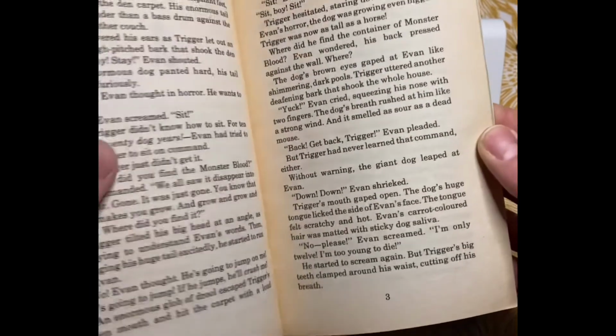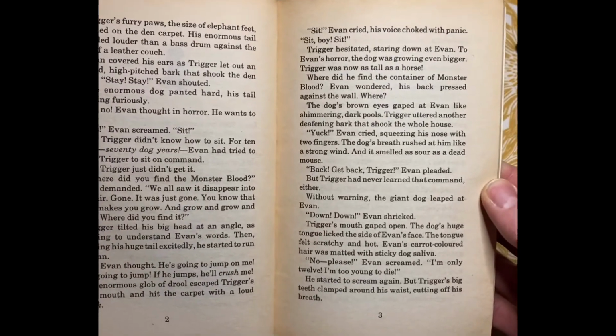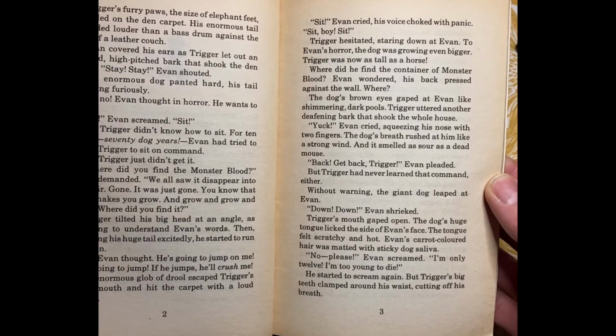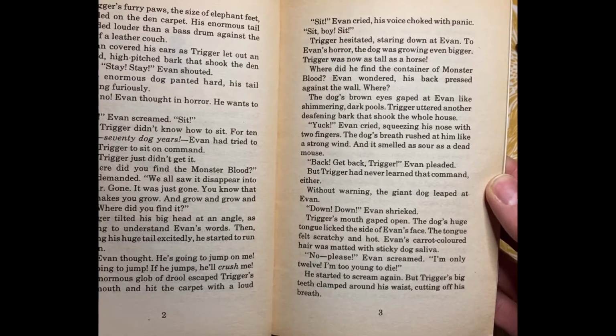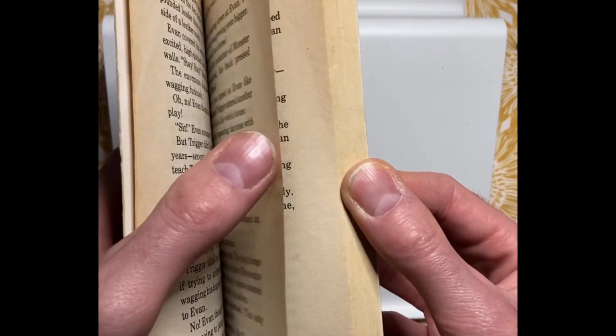Trigger was panting as he walked. The panting sounds made Evan's whole body vibrate. He realised his jeans and t-shirt were soaked from dog saliva. "Trigger doesn't mean to hurt me," Evan told himself. "He's just being playful. Thank goodness he's such a good dog. His teeth aren't very sharp."